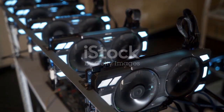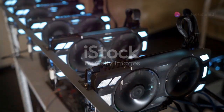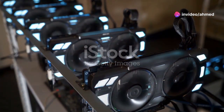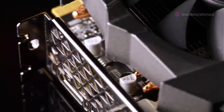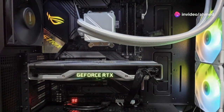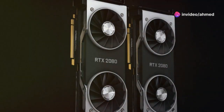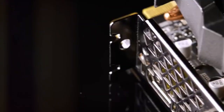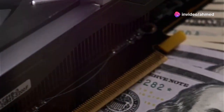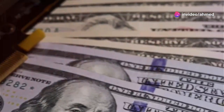To truly appreciate the leap forward that the RTX 5000 series represents, it's helpful to take a look back at previous generations of NVIDIA graphics cards. The RTX 3000 series, released in 2020, was a significant step up from its predecessor, the RTX 2000 series. It introduced second-generation ray tracing cores and AI-powered DLSS, which significantly improved performance and visual fidelity. The RTX 2000 series, released in 2018, was the first to introduce real-time ray tracing to the mainstream, revolutionizing the way games could be lit and rendered.